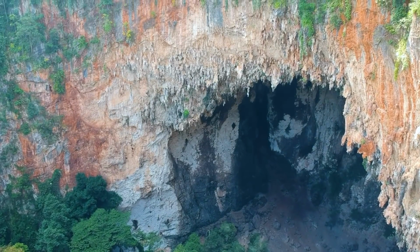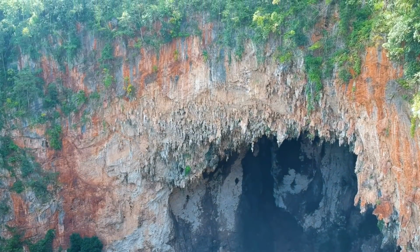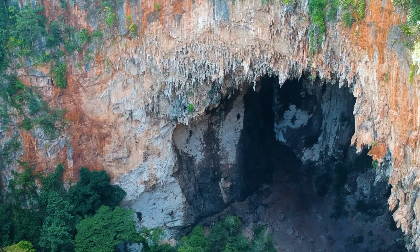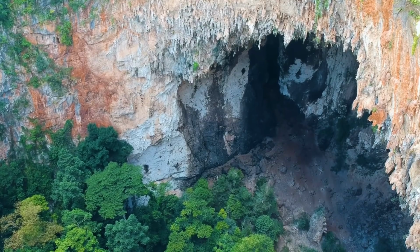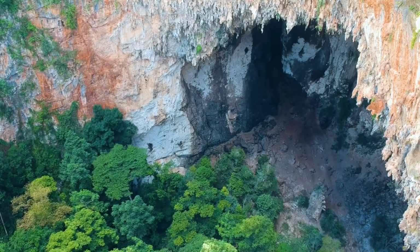What I can see is, unlike the limestone cliffs that you see down south in Krabi and places like that, this is just a deep crater, but formed through erosion and water. And what's interesting is you can see the deep, massive hole in the wall, and where the soil has deposited over hundreds of millions of years probably, there's a mini jungle down there.